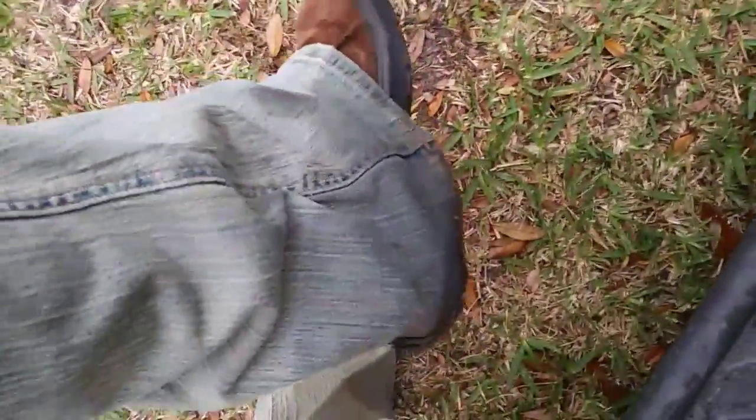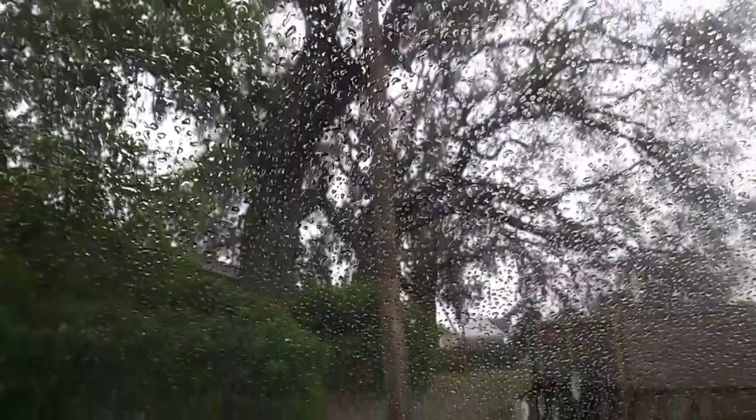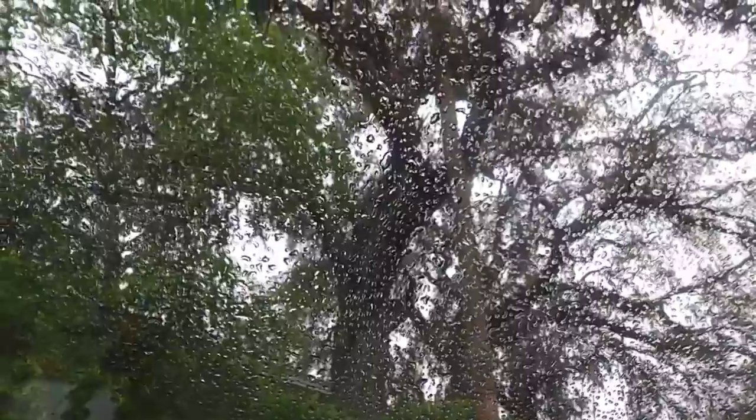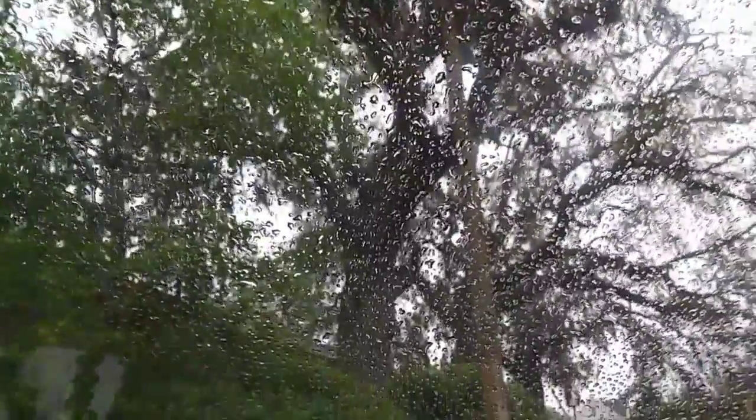What I've done to my pants, they're soaking wet. They're just work pants, but that kind of sucks. I'm wearing Eric's new John Deere shirt that he picked up from Goodwill for like $2.49, I think. It's nice and warm because it's actually quite chilly out here. Chilly and wet. Rainy, drizzly day. Kind of a shame because I would love to explore this whole little area. Maybe it'll dry up later.